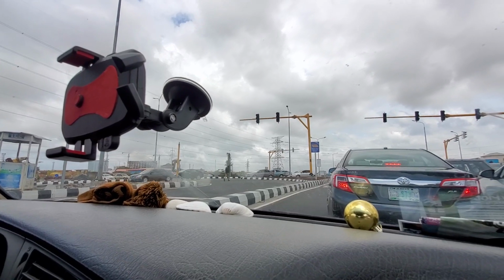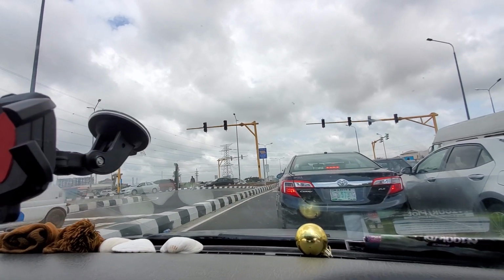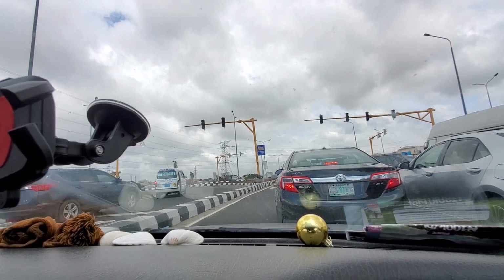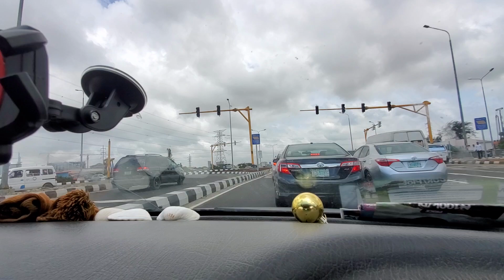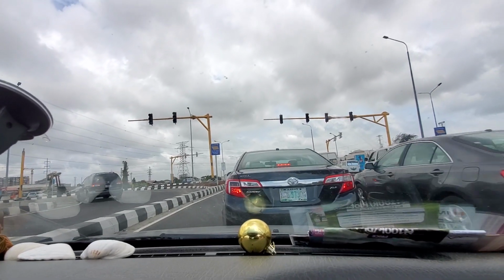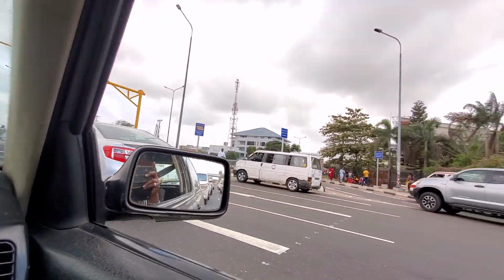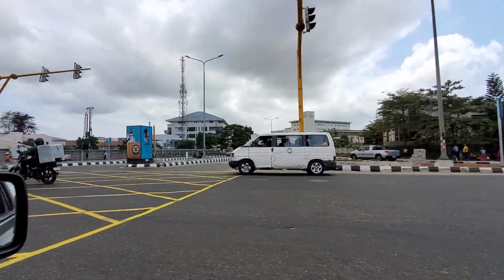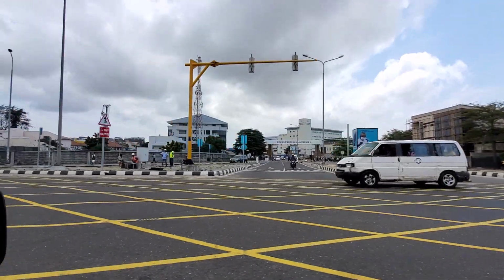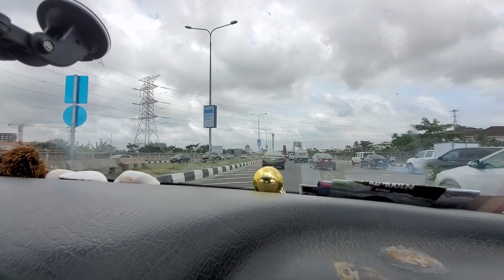I want to hear your comments below, because your comments will make me understand where you really want to be seen and where you want to cover. But we're just driving along Lekki Expressway, and I'm trying to show you some other things you may not know at all, or you may not have seen. So here is the Lekki you know. We're driving straight to the toll gate.